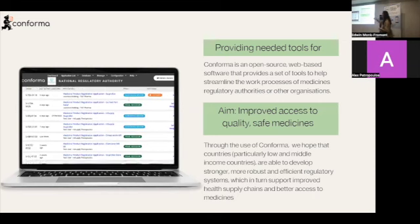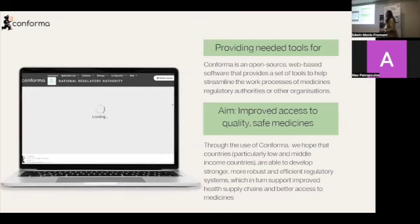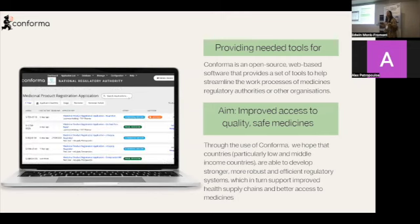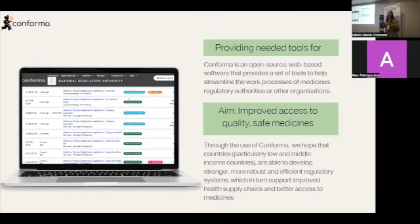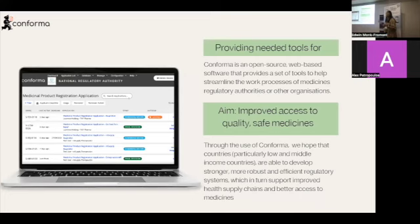So on the screen here, all the videos, it's actually the Conforma system that's playing to give you a little bit of a preview of what's happening here. So we wanted to provide a tool that would fit any country. So right now Conforma is being used in Fiji and for Angola as well. So we wanted a tool that was scalable, flexible, that could be used in a country of 40 million or for a country like Fiji with a smaller regulatory office with only a few staff. So the tools are the same.